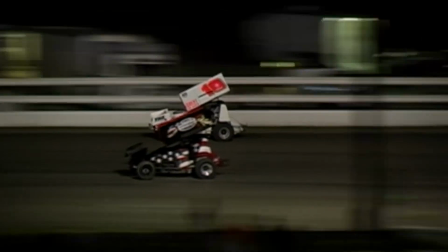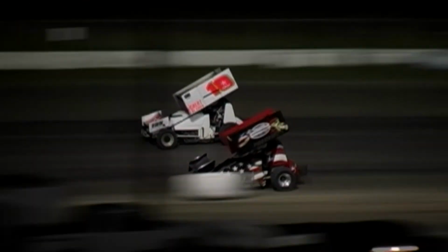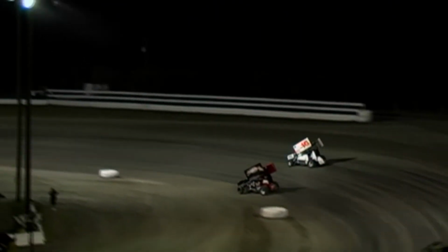Side-by-side drag race coming off turn number 2 down the back straightaway for the lead. Weston Gorham running in third. Martin Edwards up to fourth. And Joseph Casper now in fifth as they continue to duel for the lead down the back straightaway. George White with the advantage.